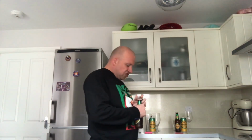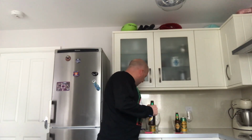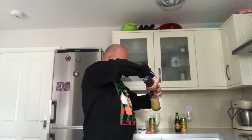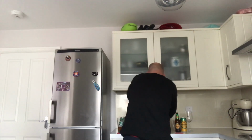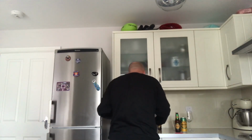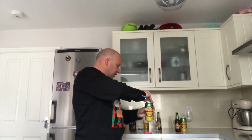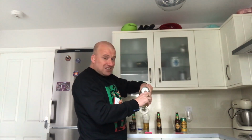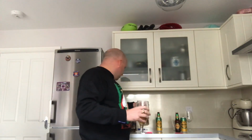So this has been in the fridge for an hour. I mean, the cans and the bottles do actually say that they are best served chilled. So I would imagine the colder it gets, the better it gets. Right. So that's the bottle. I'm going to start forgetting this. This is the bottle, this is the can.